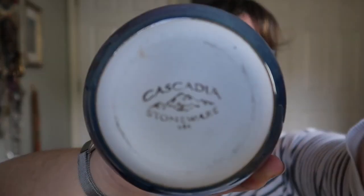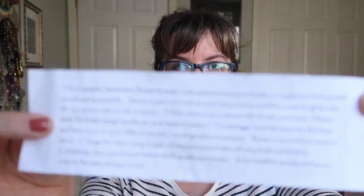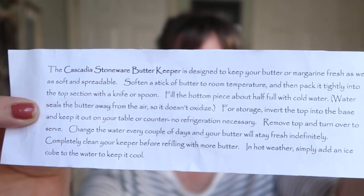It is a butter keeper. This particular one is made by Cascadia Stoneware, which is a company here in the Pacific Northwest. You can still go online and take a look at their pricing and all that stuff. Online, this butter keeper would sell for around $40. I'll probably resell it for around $30. It even still has its original tag on the inside that tells you all about how to use your Cascadia Stoneware butter keeper. If you don't know what a butter keeper is, go and check it out. You can find a lot of amazing vintage ones. This one, however, like I said, is very modern. I got it for $6.